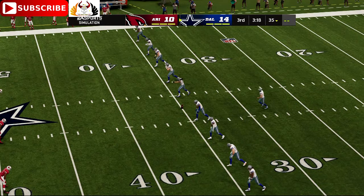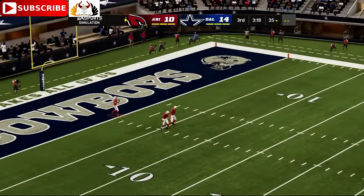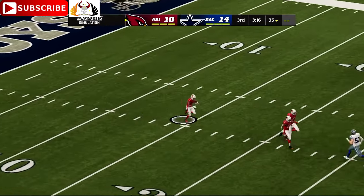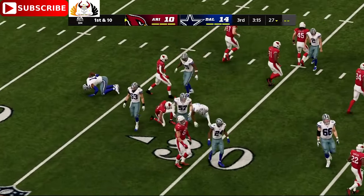After the touchdown, it's Zuerlein. He'll kick it away. This fielded right at the goal line. And out a little across the 25 to the 27.